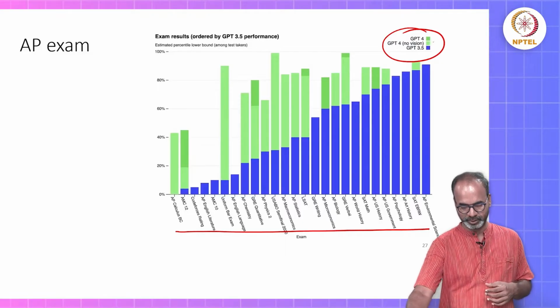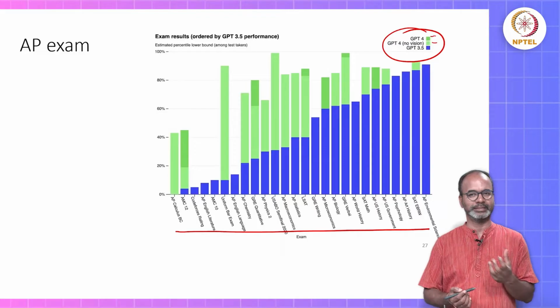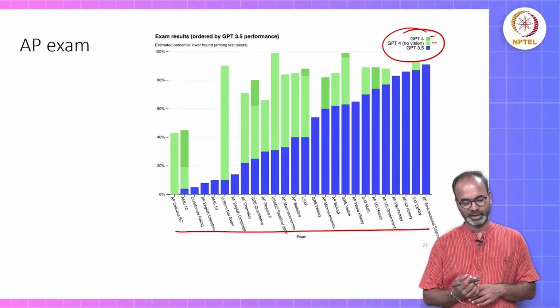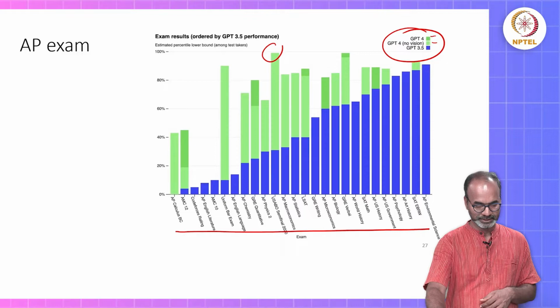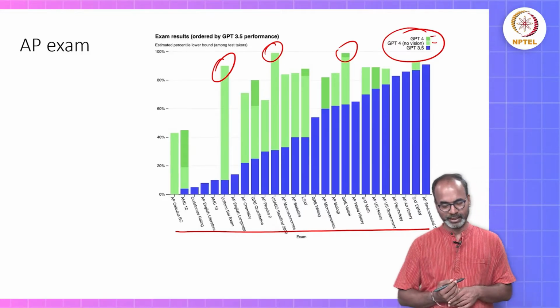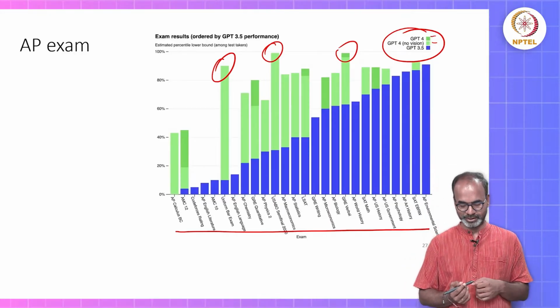the first difference between no vision and GPT-4 is that no vision means it does not have any of the image capabilities, whereas GPT-4 has the image capabilities also. So let's look at the high points, and there are also three colors, right? Dark green, light green, and then blue. If you look at these, they are very high points, very, very close to 100.